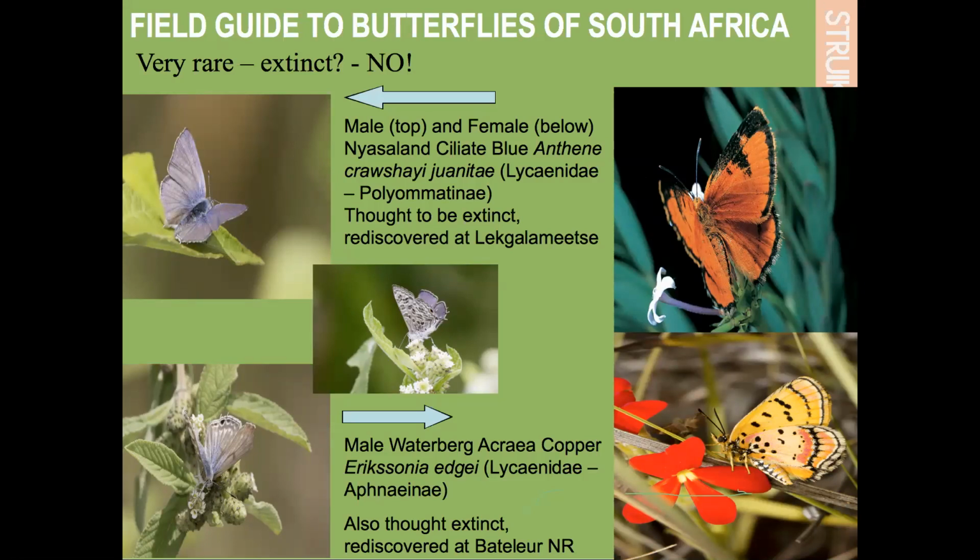Then along comes the Prof again, Prof Williams. He went to Lekalametse the same weekend that he found the Latana giant cupid. He found this as well, in good numbers. In fact, along one of the roads there, it turned out to be fairly common. And I've been there since and got some nice photographs.